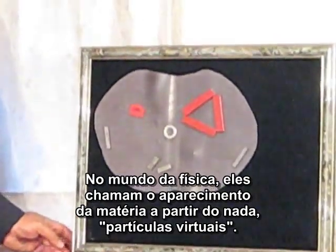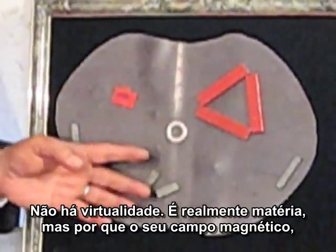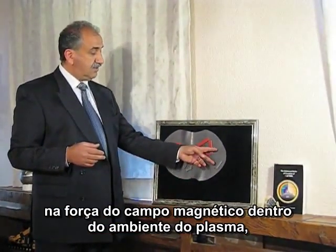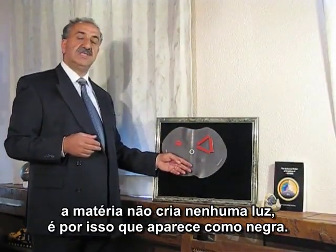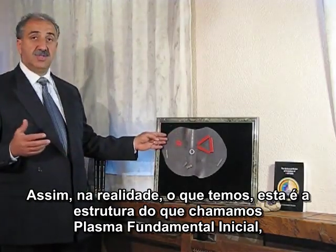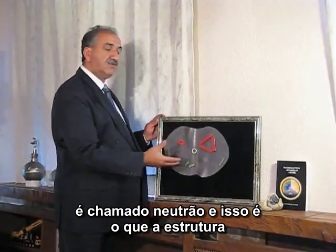In the world of physics, they call the appearance of matter out of nothing virtual particles. There is no virtuality, it's actually matter, but because its magnetic field or its magnetosphere is in balance in magnetic field strength with the environment of the plasma, the matter does not create any light. That's why it appears as dark. So in reality, this is the structure of what we call initial fundamental plasma. It's called the neutron, and that's what the structure of the plasma is.